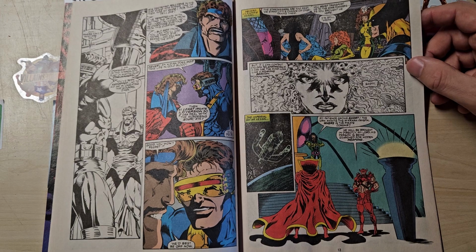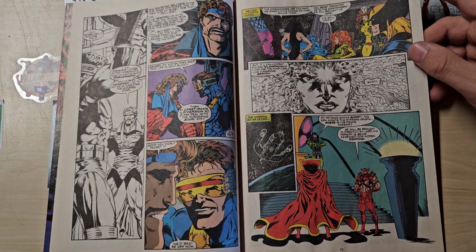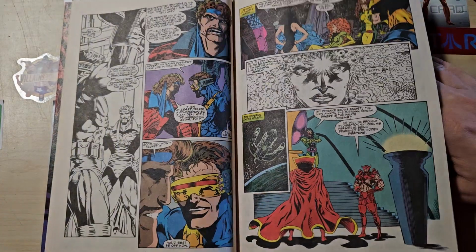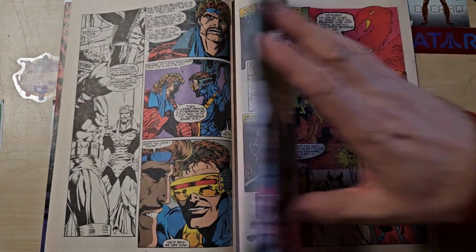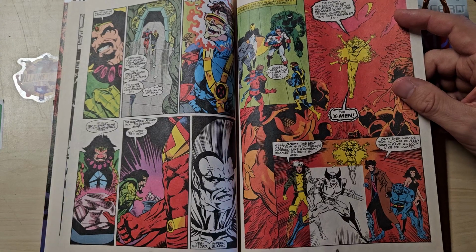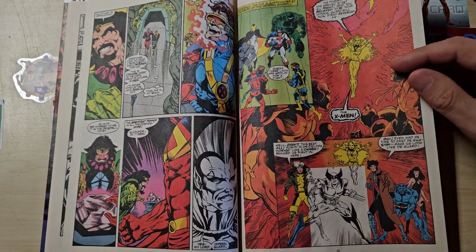Or I could just look it up online, but I'd much rather hear from you guys. So the X-Men are talking about what they're going to do. They go to the Imperial ship, next scene, and Corsair's there with the Macran crystal and with Cyclops. And he gets the Macran crystal, and he says, Guardian, kill him. And Guardian doesn't like it, but he's going to do it anyway.